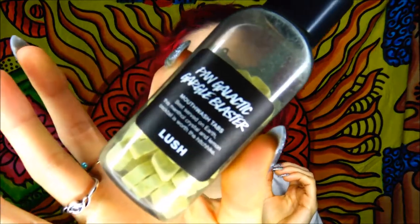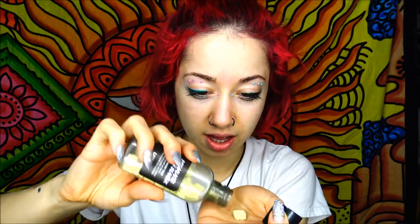So, yes. Okay, so I got this, which is called the Bangalactic Gargle Blaster. Y'all look at the freaking microphone, it's the size of a donkey's. Oh, jeez, Rick. Let's give it a go. It's a mouthwash. And they are yellow little, like, diamond shaped tablets.